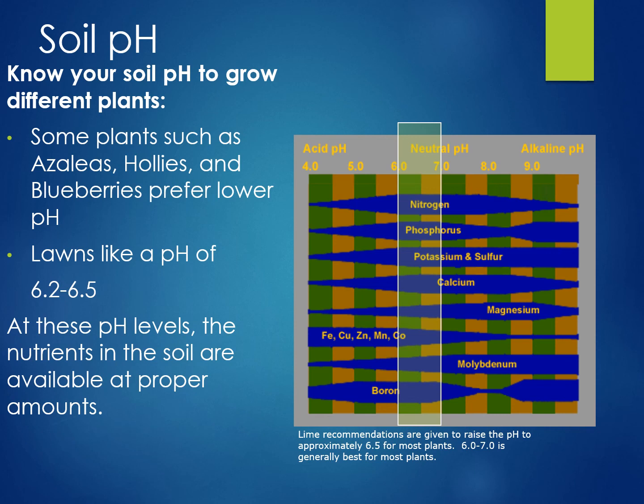So if nitrogen is available for plants in the soil, if we have a low pH of around 4.0, it is bound up by the acidity of the soil and is not available for plants. So if you add more nitrogen to the soil, it's just going to get bound up by the pH and not be accessible to the plant.